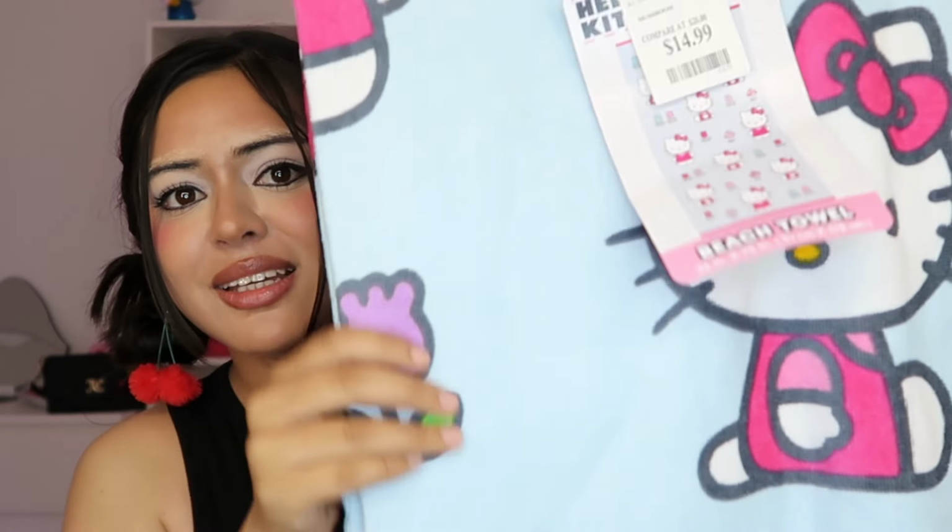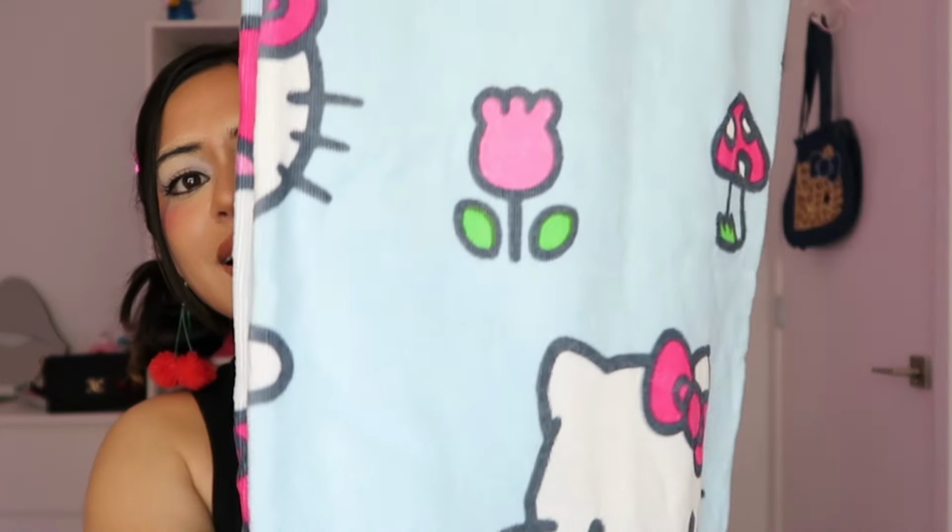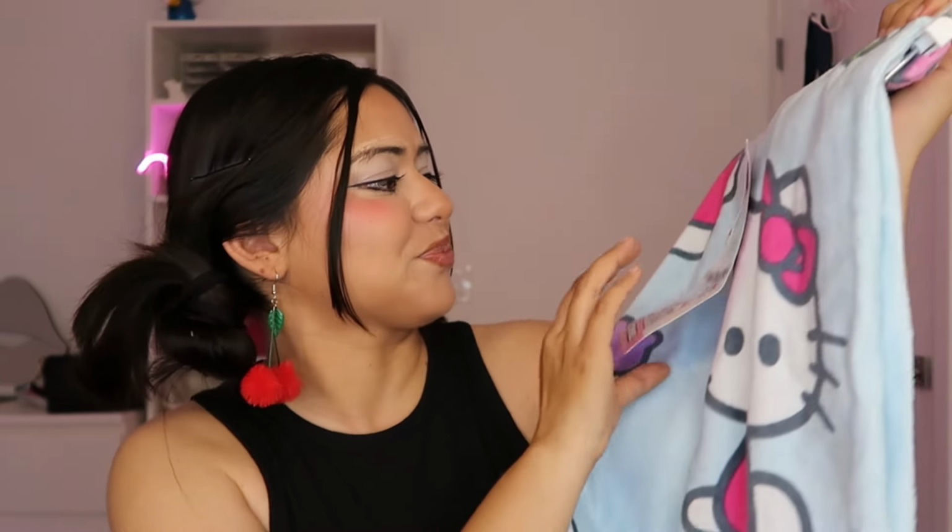My mom's friend got me something from TJ Maxx. It's so cute. It's baby blue. Goodness.